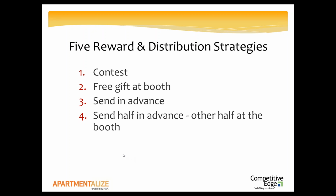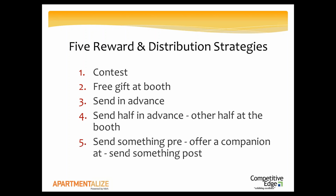Number 5 is that if you are, let's say you're a relatively new company and one of your goals is to increase brand awareness and build top of the mind presence, then number 5 might be the right strategy for you, where you send something in advance, you offer the companion or the other half at the booth. And then after they visit your booth, you're sending something post-show.